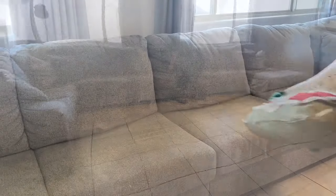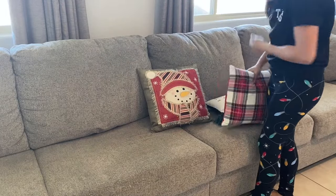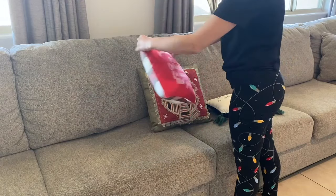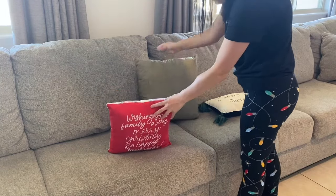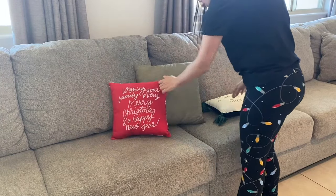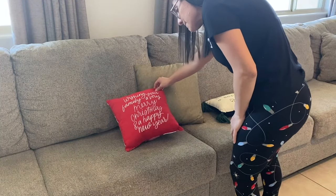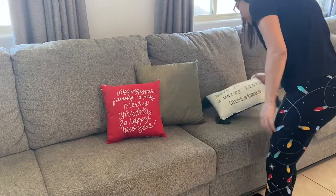These are cushions that I've had. I don't even remember where I got these. I've had them for a few years and I got them at different places. I really wanna buy new cushions for Christmas, but they do get a little bit expensive, so I'm gonna wait until after Christmas and see if I can find some on sale for the following year. In the meantime, I'm gonna add these.